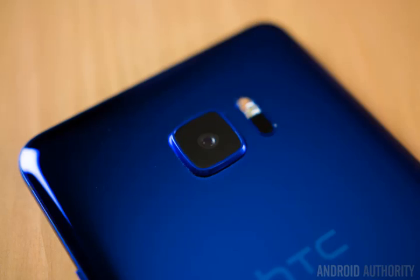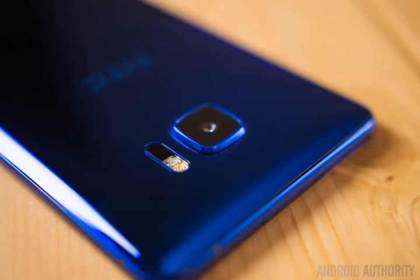HTC U Ultra, the top features you should know. Now, last year's HTC 10 did bring a beautiful design and a few neat features to the table, but the phone was ultimately more of an evolution than a revolution. HTC is hoping to change that with the all-new U series of smartphones, launched back in January at CES.